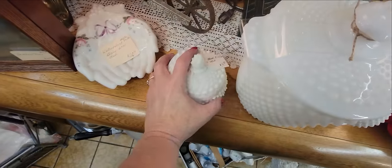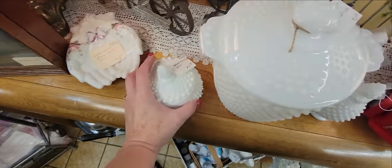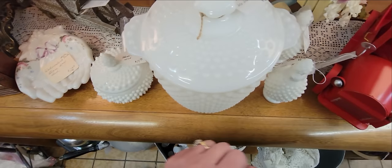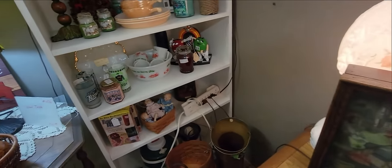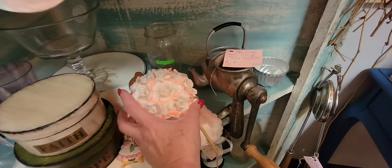Well, it's really funny because this is Fenton. I just sold this during 4-8 Vintage. The little milk glass powder dish. It's a big ice bucket thing too. Okay, we got a Tom and Jerry eggnog bowl. Those were cool. Okay, here's a little dresser light.